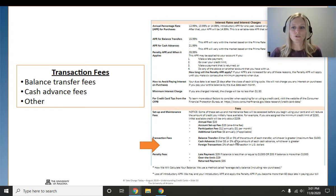And this one says 2%. Mine charges 3% of all charges. And I didn't know that until I charged out of the country one time.